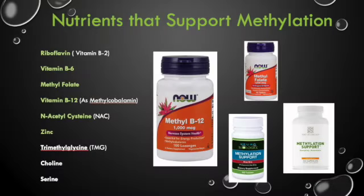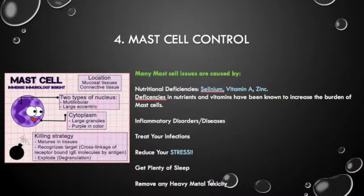There are also supplements that contain vitamins and nutrients that you can take that will help support your methylation. Vitamin B2 or riboflavin, vitamin B6, methylfolate, vitamin B12 as methylcobalamin, N-acetylcysteine, which is NAC, zinc, trimethylglycine, choline, and serine. These can be extremely beneficial in helping you on your path to healing.